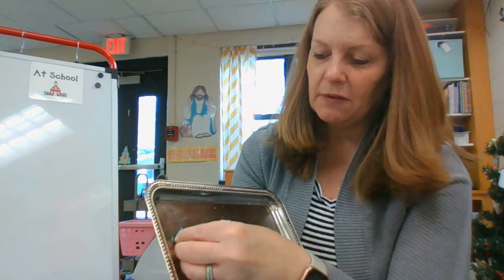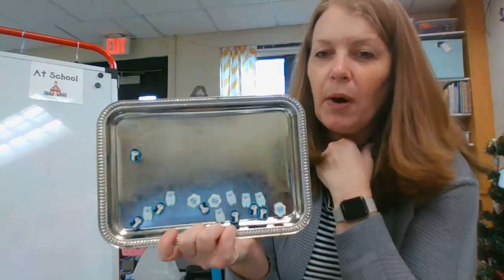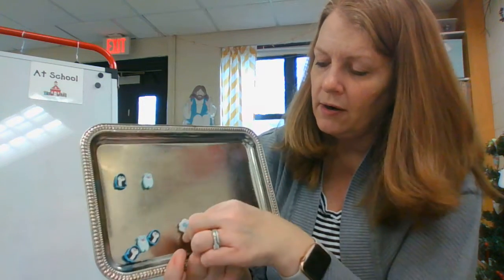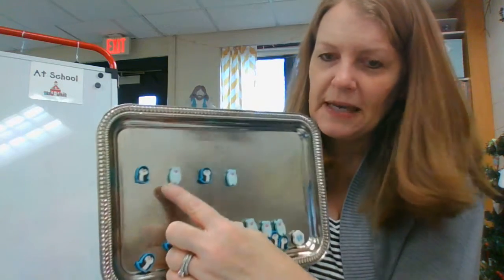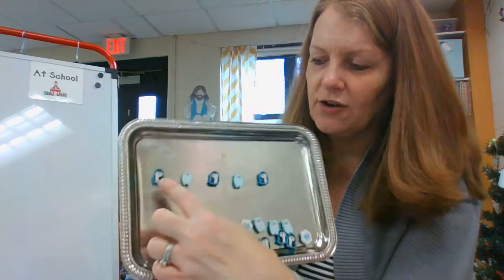All right, I'm going to start with penguin. And I think we should do a pattern that is penguin, polar bear, penguin, polar bear. All right, so penguin, polar bear, penguin, polar bear. What comes after every polar bear? Ooh, the penguin. All right, let's try it.